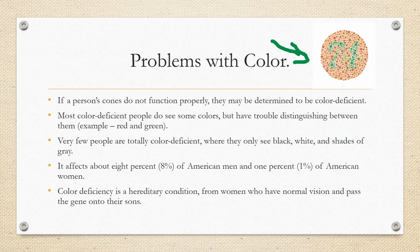Now, very few people are totally color deficient, where they only see black, white, and shades of gray. So I'm not that bad, but some people actually can't see color at all. They only see black, white, and shades of gray, kind of like old TV shows or old movies. That's kind of what life looks like to them.